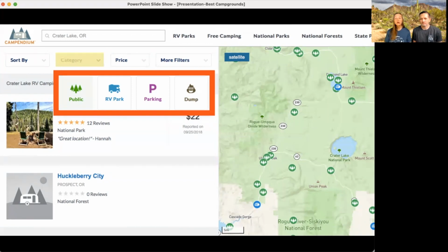So if you look over at the map on the right, you can see that this particular area has a whole lot of the public campgrounds, a little bit of RV park. And the reason why they don't have parking or dump stations is because no user has uploaded any information. It doesn't mean it doesn't exist, but it would be a little bit harder for you to find. You would have to use some other apps, like Sandy Dumps is one that a lot of people use to find a dump station.